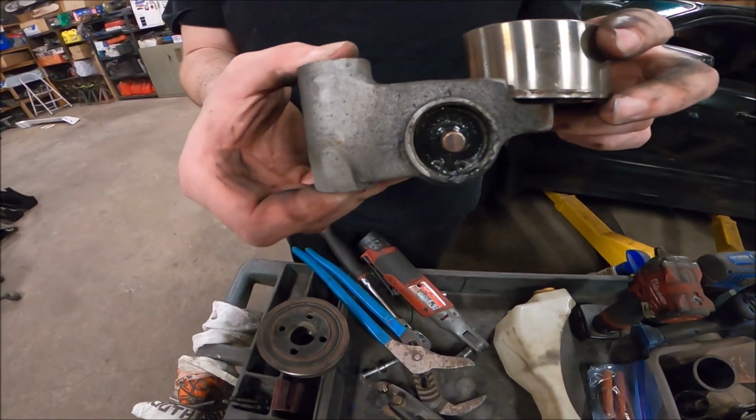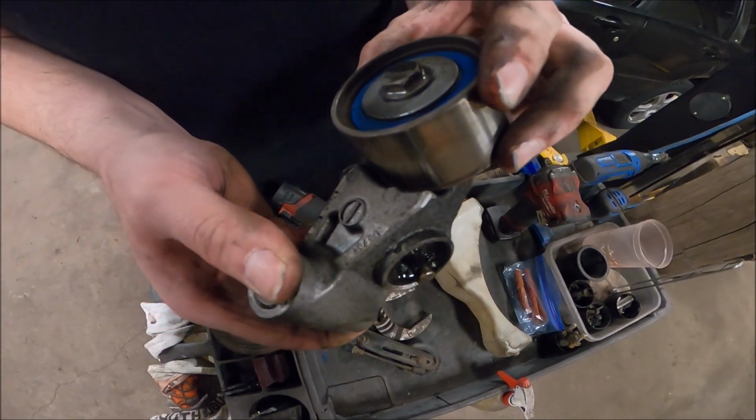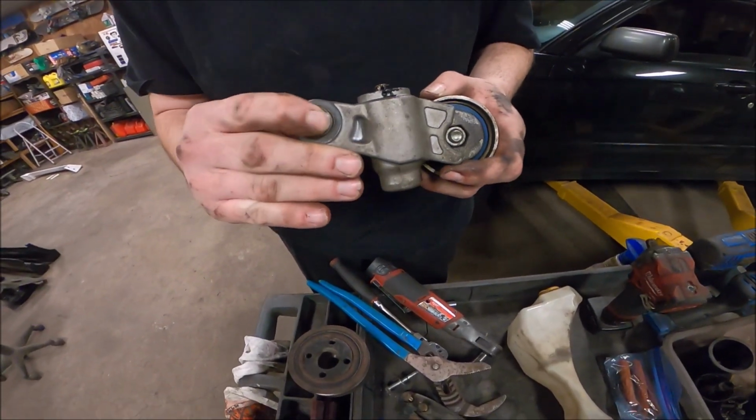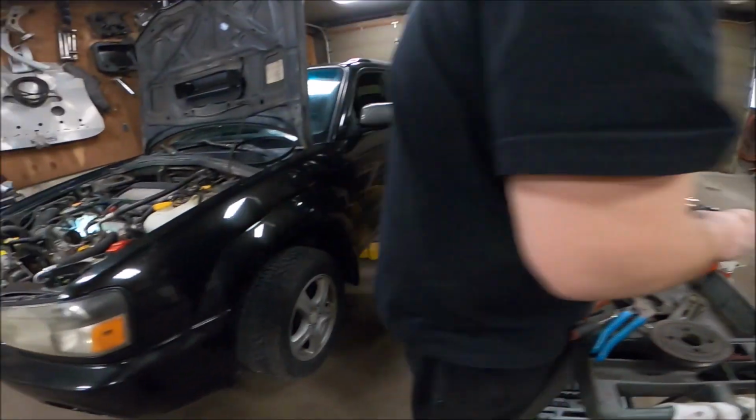What brand is this? NTN. Oh, NTN. Japan. Yeah, so it's probably OEM. Yeah, but who knows the mileage on it. Interesting.